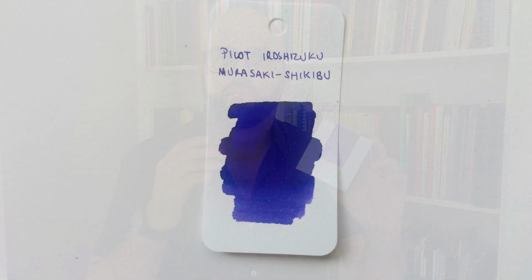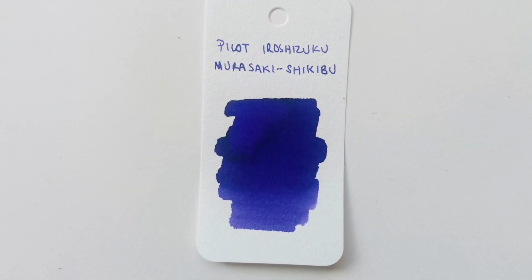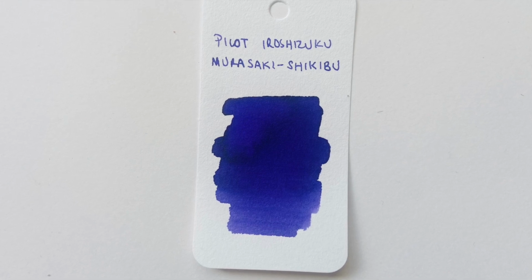And at number 8, we get the first of our Iroshizuku inks, and it is Murasaki Shikibu, which is one of those beautiful, vibrant blue, violet, purple inks. Not a super purple ink. I find it to be more violet with a hint of blue running through it, but a beautiful ink. And these Iroshizuku inks are very, very clearly very popular.